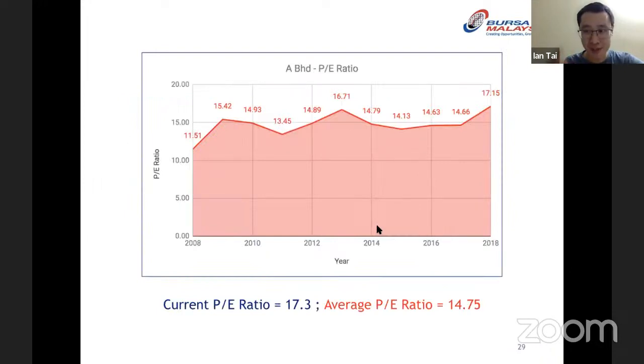And now there's another part to it. What I will do is that I will actually calculate the past historical PE ratio for Eberhard, okay, over the past 10 years. Okay, so how do I do this? So let's say, for example, for this one, the 14.66. How do I get 14.66?